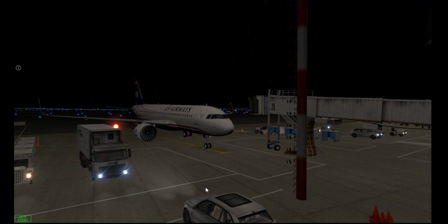What's up, everybody? Up in the sky here. Good morning. Nope, it's nighttime. This is my first nighttime flight. I've done one during dawn, never at night though. This is at night. At night!